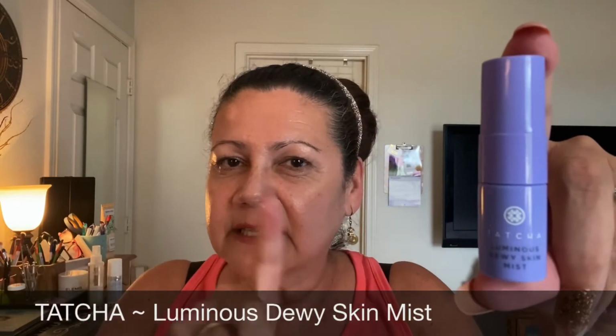Last but not least, everybody's favorite. Everybody was looking forward to this one by Tatcha. It is the Luminous Dewy Skin Mist. I have this because this is my skincare routine, morning and night. I bounce back between the Tatcha, which is usually the Tatcha, but I have several other skincare products on my vanity in my bathroom that I use. So either it's Honey Jarrett or, yeah, Tatcha. This is pretty much what I do for my skin, and I have the fuller version of this, so you're gonna love it. If you don't, you gotta get this stuff. I mean, even just to ask for the sample.